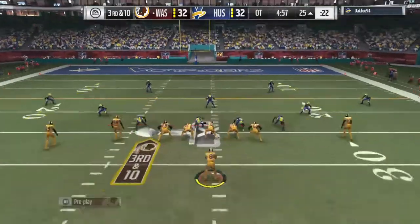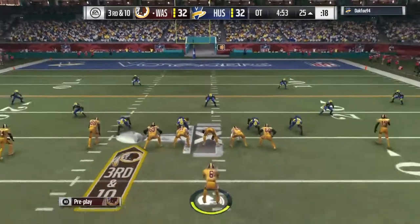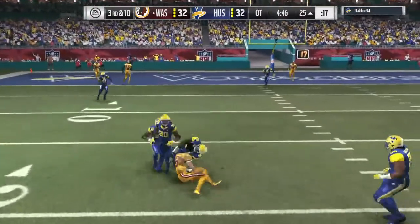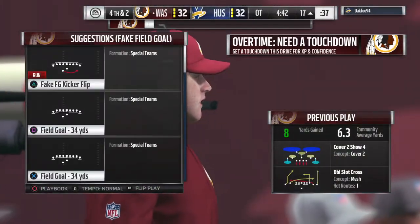It's a 5-receiver set, 3 to the left, 2 to the right. And some changes here as the D-line separates some. Back to throw here. Forced out to his left. He may try and run for this. It's an 8-yard pickup, and that's going to make it 4th down.